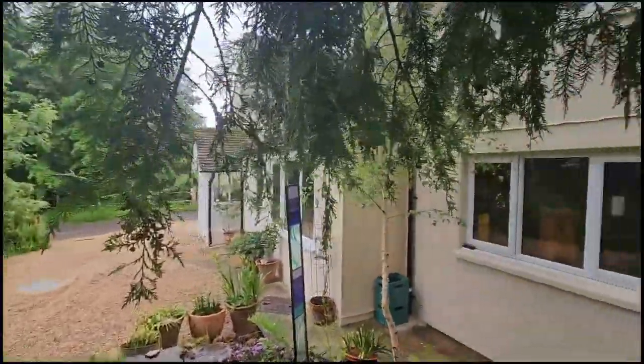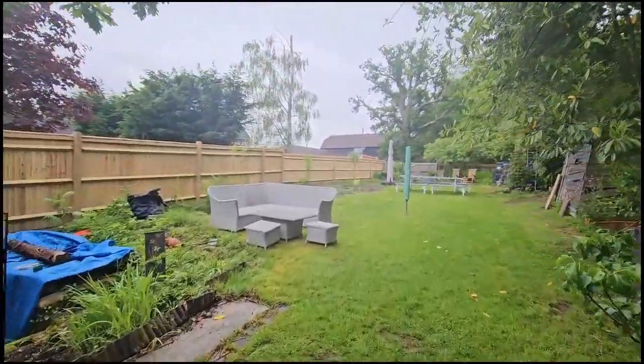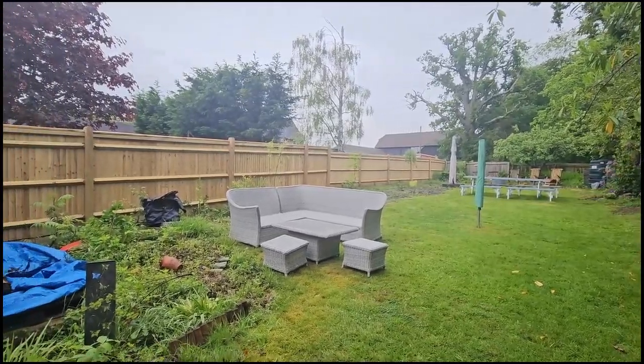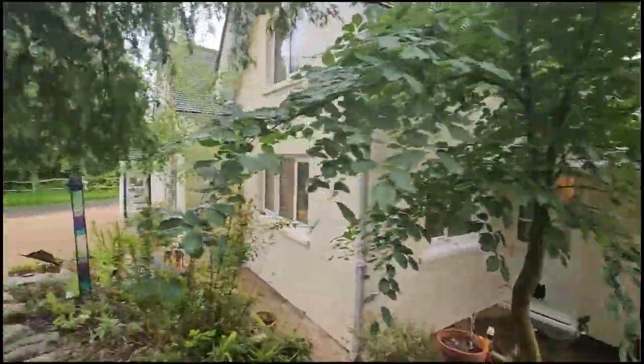So wonderful space, like I say, for the warmer months. My client's got some outside furniture there, and you could also create a bit of a patio area there if you so wished as well.